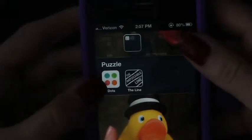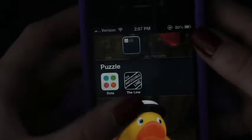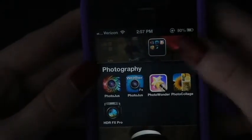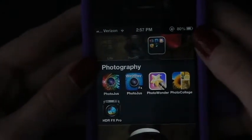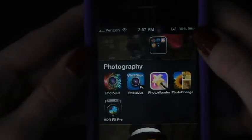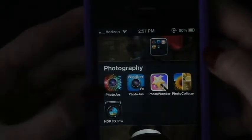And I have puzzles, and I guess the word search should really go in here. But I have just dots and the line. The line's actually a fun game. And then I have photography. I'm actually going to change it to editing because it's what I use to edit pictures. But I'm still getting into everything. And I would recommend all of these apps.